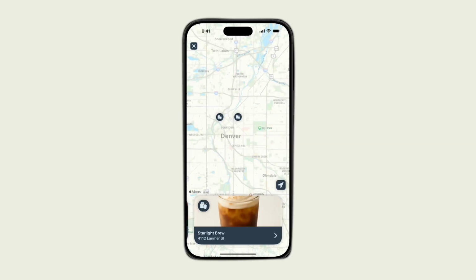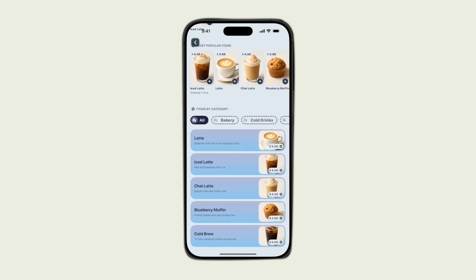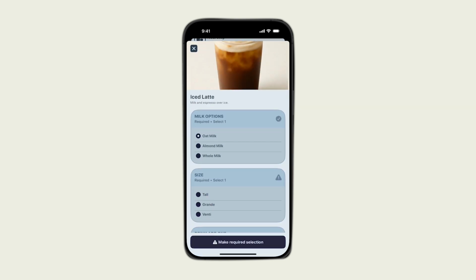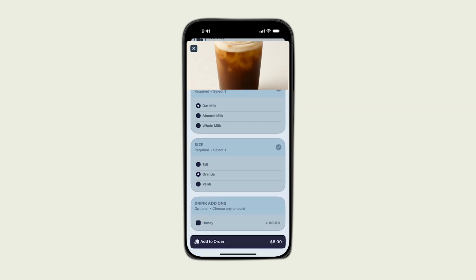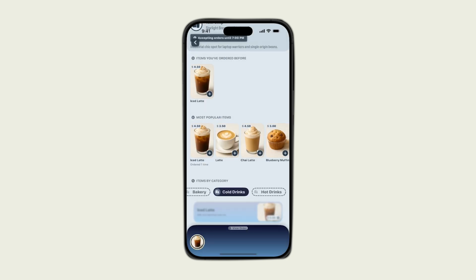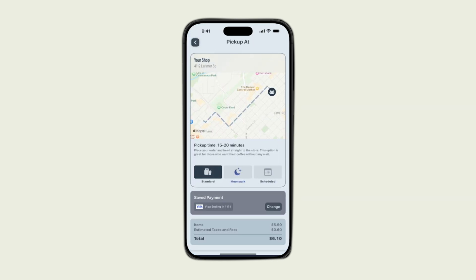Now let's look at what the customer sees. With your shop live on the Moonrise app, customers will find you on the map. They can browse your menu, select drinks, customize their order, and check out in seconds. Today we're ordering an iced latte, grande size, with oat milk and honey. These options come straight from your Square catalog. Once the order is set, they can tip, choose the pickup style, and check out.